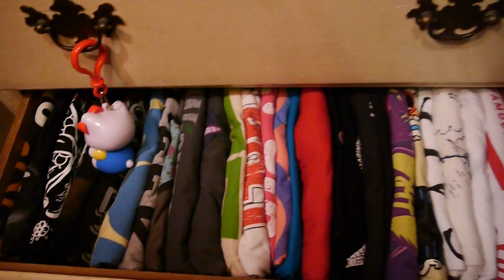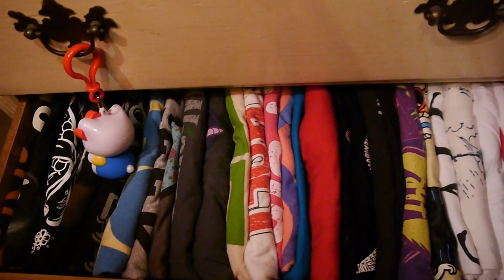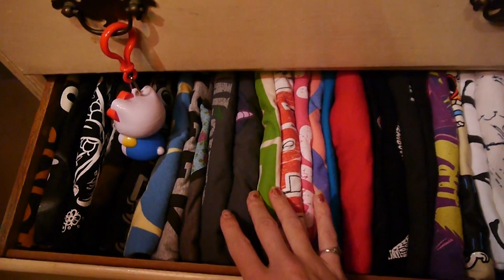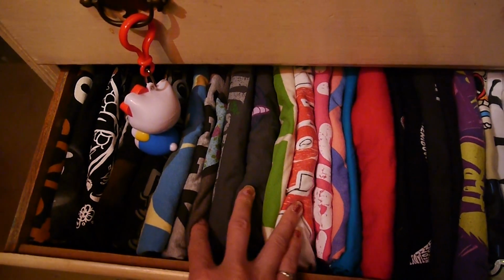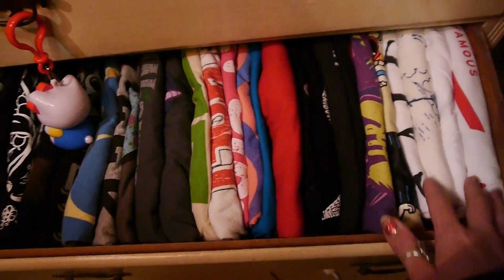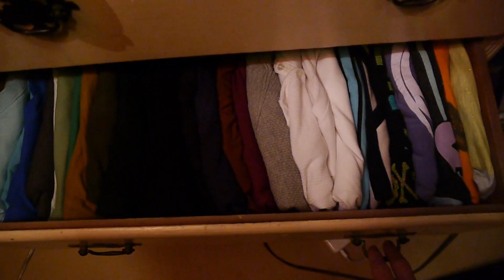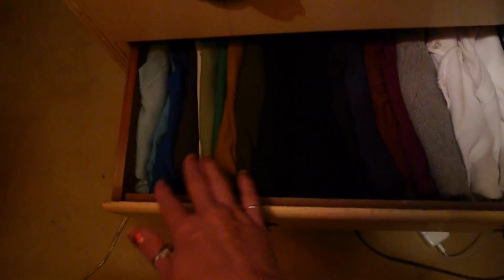This drawer is t-shirts as well. And I organize my t-shirts in kind of a weird way. Like I said, all those other ones were my band t-shirts. This section over here is all of my TV or movie reference t-shirts, and then these are all my miscellaneous t-shirts. So those are all my non-band t-shirts. And then this is all my long sleeve t-shirts. Those are all color coordinated as well. This section is printed. These are all plain.